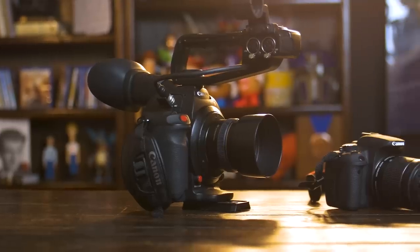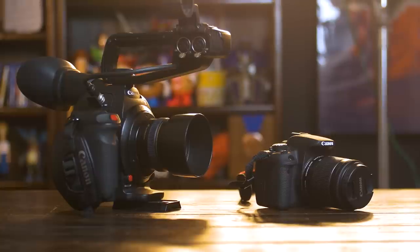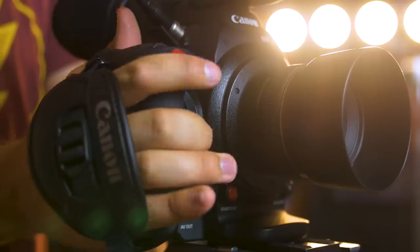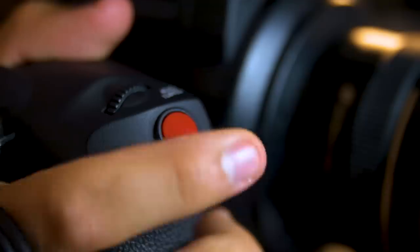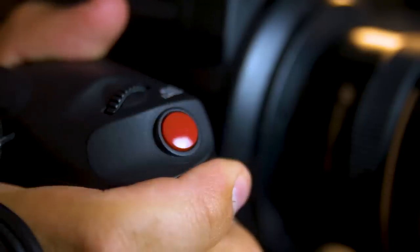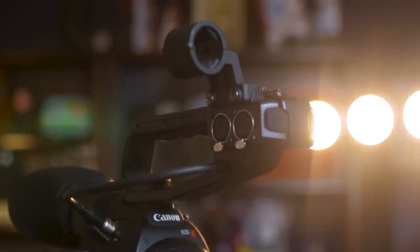First thing you'll notice is that this camera is much more solid than a normal DSLR. It is heavier, but it's not too heavy that you can't hold it for a long time. It comes with this really solid side handle that's very comfortable to hold and a recording button on the side handle. And a top handle, which I so love. When using a DSLR, a lot of times I had to purchase a cage and then purchase a top handle, but no, this one comes with one.